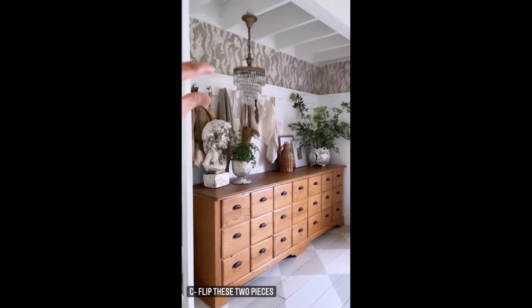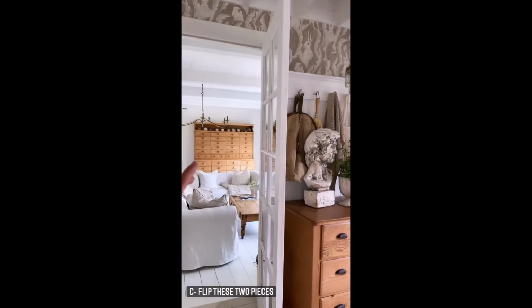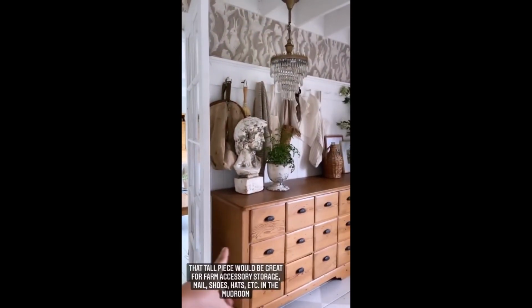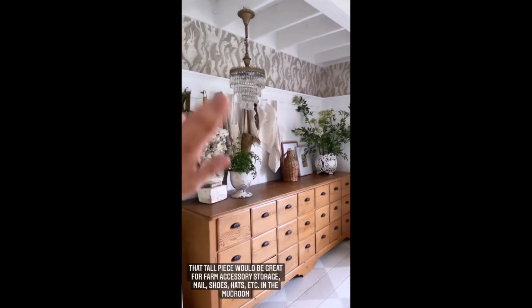And we would obviously modify this. It would fill in this whole spot. It'd be great to store farm items in, shoes, mail, paperwork, all of that stuff. And it's very slim. It's way slimmer than this one. So it would be very low profile on this wall and very beautiful.